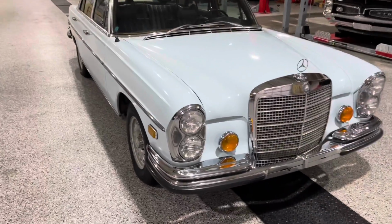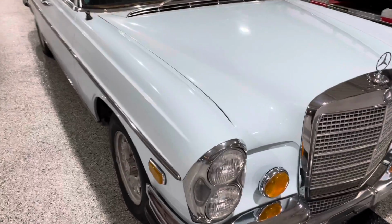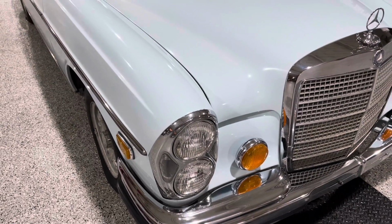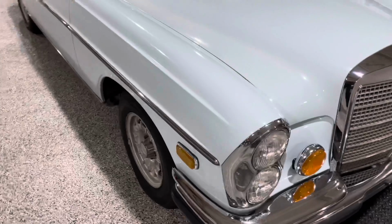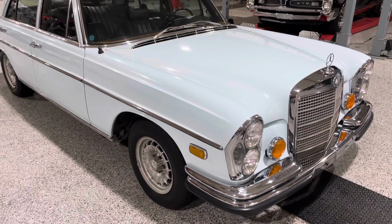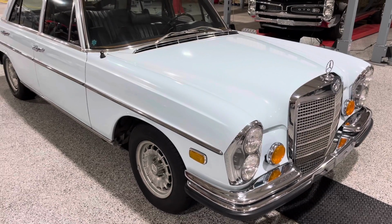Let's take a look around the car here real quick. Now this is all original. It's original paint, so there's going to be lots of little imperfections. I'm not going to go into detail for every little thing. And full disclosure, this car is actually already sold, and that's why I'm just doing a quick video.